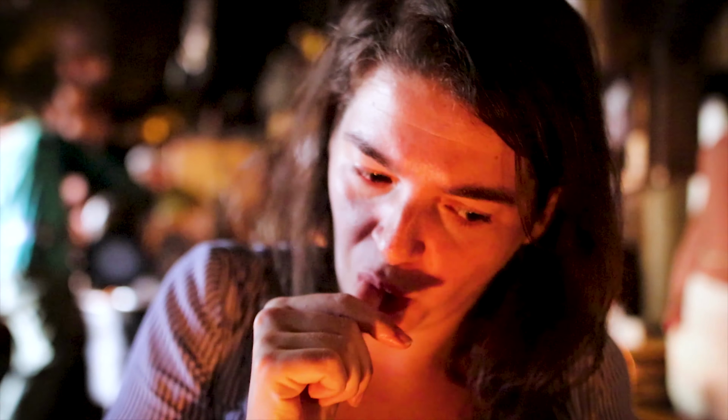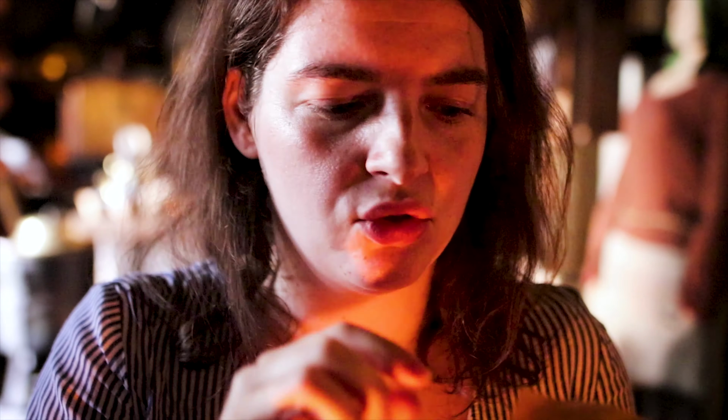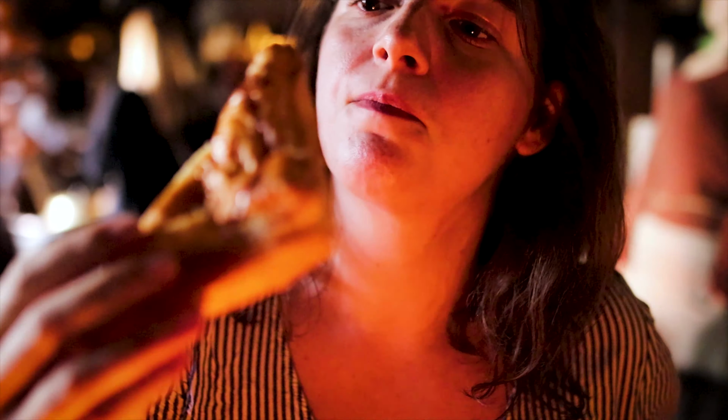I like it. And then finally, the dragon pies. We have two, one with apple, one with carrots. I'm not sure which one this is, but I'm gonna try it.